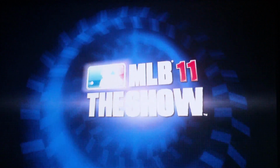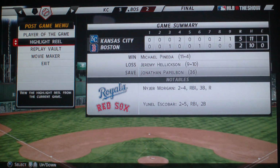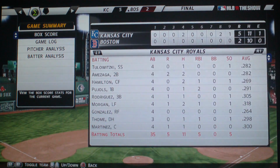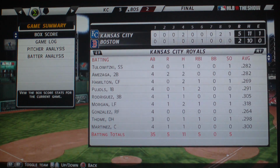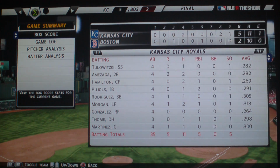Matt Vasgersian, Dave Campbell. That was a key hit by Pujols there. Of MLB 11 The Show. For more, find us online at theshownation.com. The Royals come out on top, 5-2. Who didn't get any hits? Carlos Gonzalez. Coors Field. Good night, everybody.